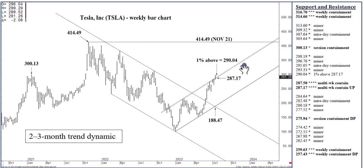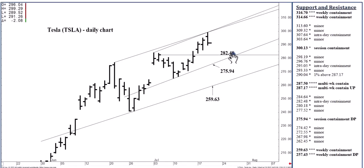If we close tomorrow, once again, the week itself at or above 290.04, I think I've said that enough. Let's talk about the possibility of breaking 287 handle support. If we do that today, what do we have? 282.48. Nothing more than the high settlement price a few weeks ago. We backed off from that area. It is now an intraday support level.